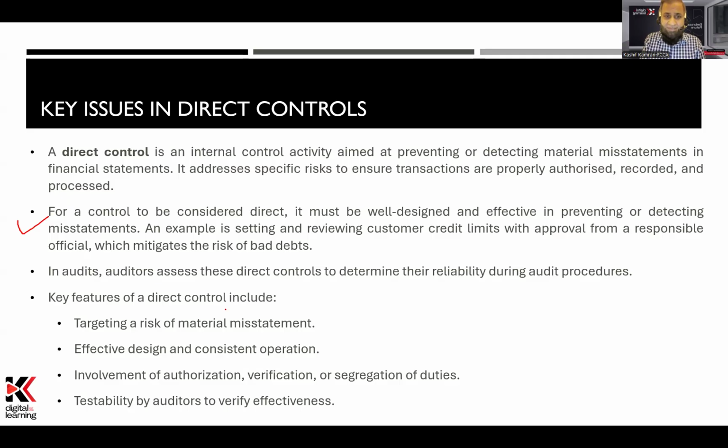In audit, auditors assess these direct controls to determine reliability during audit procedures, because the auditor needs to gather knowledge of the business. So they're not just looking at the deficiencies in the internal control system, they're also looking at the direct controls in place, and how effectively the direct controls are mitigating the risk, because the auditor is very concerned about risk, right? So key features of a direct control include targeting a risk of material misstatement. If any control is targeting the risk, mitigating the risk, that's a direct control, right? It is effectively designed. There is no weakness, there is no deficiency, and it involves authorization, verification, or segregation of duties. So if you think some of the controls have these properties like authorization, verification, or segregation of duties, ideally in the exam, that will be a direct control. And I'll be illustrating it shortly.